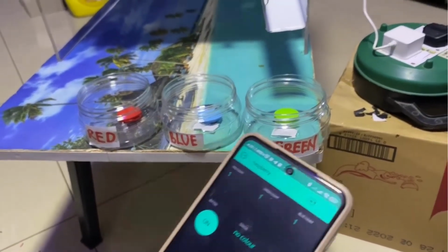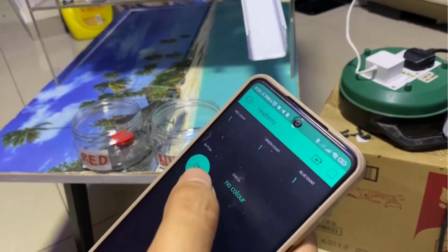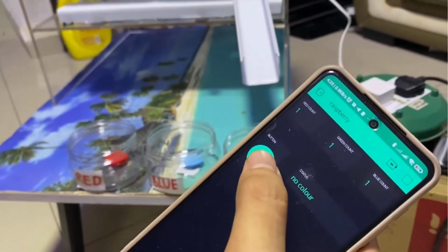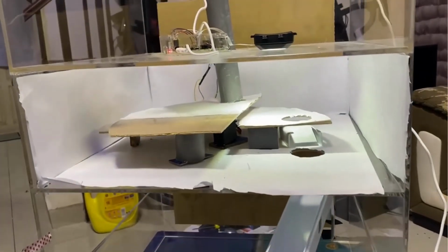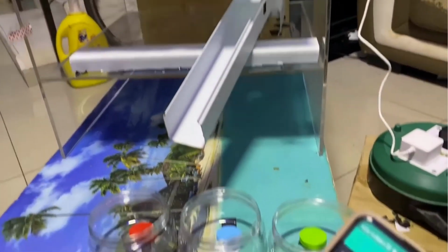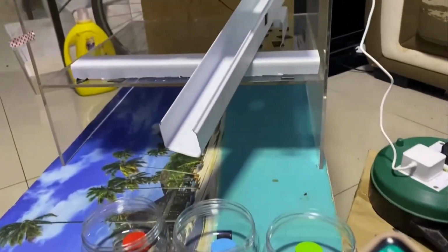So we need to stop the system by pushing the button in the Blynk app. The whole system will be de-energized, and if I need to run the system back, we need to push the IoT Blynk button.